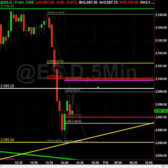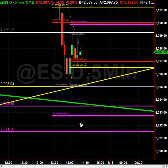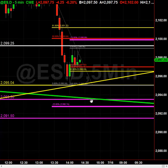And does it look ugly and does it look scary? Yeah, it always looks ugly and it always looks scary. Whenever you get a move like this, where we haven't been moving all day, we've broken out of balance and we shot straight down. Yeah, ultimately if we get down here, I'll be full size, Ron. This 2093.50, I'll be full size here. And now it's wait time.